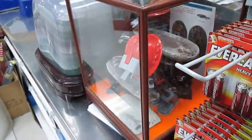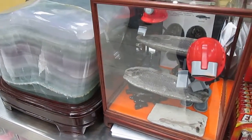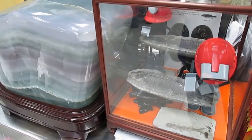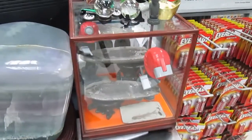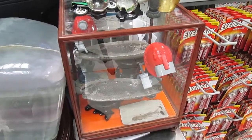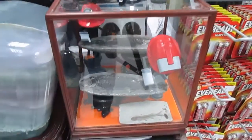This box, your own creation, or you can buy it? Oh, you can buy it. It comes like that one. The figure separately, the fossil separately. Oh, okay. I can buy. No problem. The fossil, is it expensive? Fossil costs 4,000. 4,000. Wow. It's a real fossil. Okay, hell, that's wow. That's expensive.